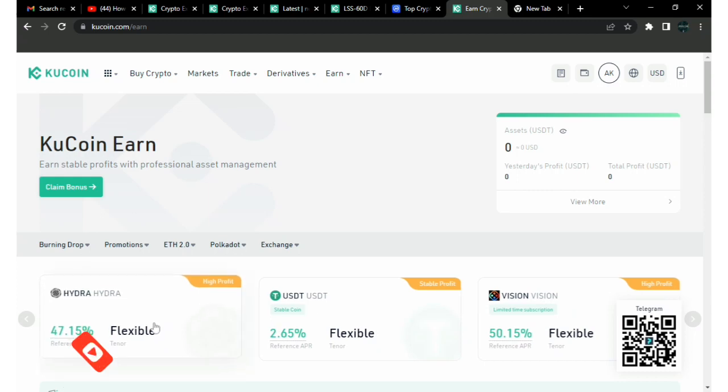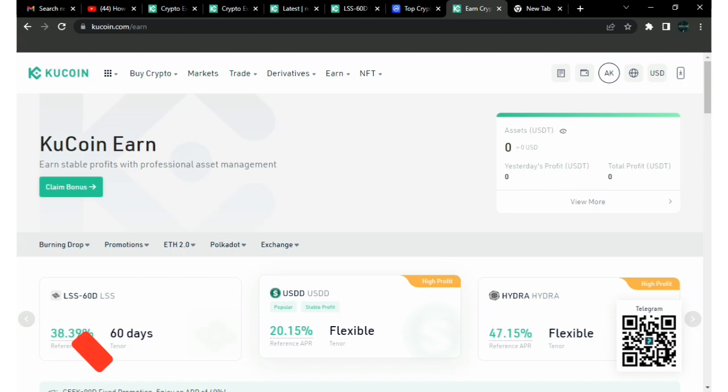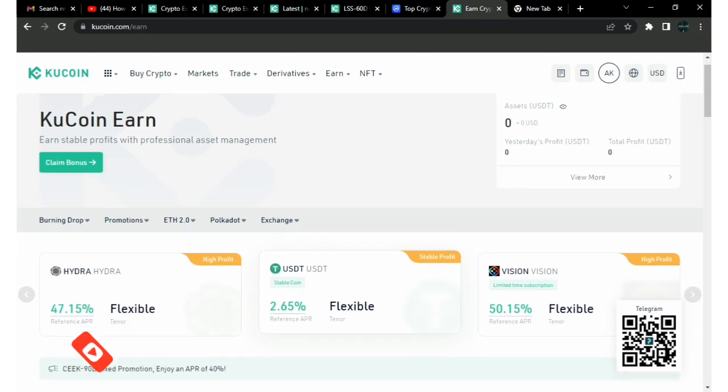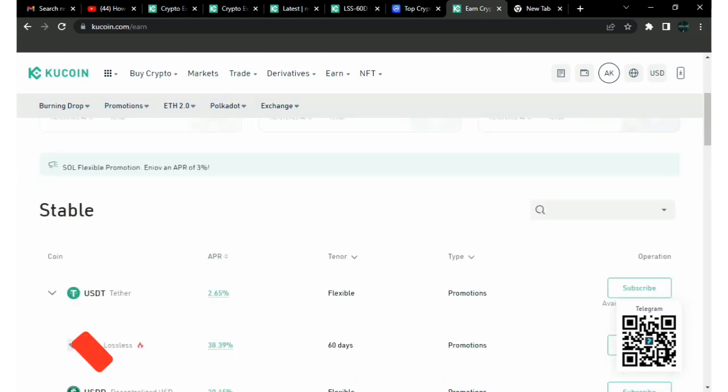Now there's also the high flexibility, which is these ones you see on my screen here, where you can see Hydra going for 47.15% APR. Now there's also USDT, which is a stable coin, 2.65%. That's what you'll be earning on a regular basis if you opt into that particular flexible returns feature. Then also there's the multiple staking choices available, so you can choose between a wide variety of assets that are currently being listed on this platform.